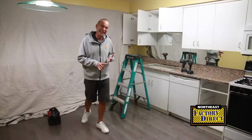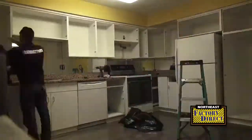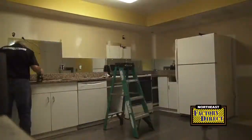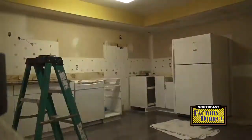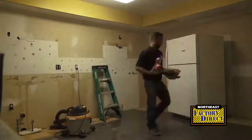Well, after weeks of planning, my kitchen design, picking out the cabinets, granite, and more, today is the day when the work actually starts here in the kitchen. My contractor Bob and his crew are here. They're getting out the old cabinets. It's out with the old and in with the new.